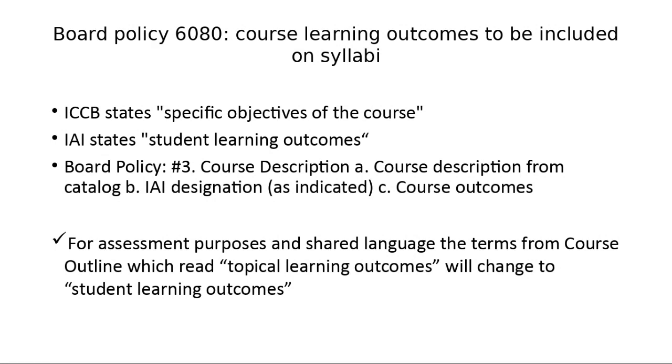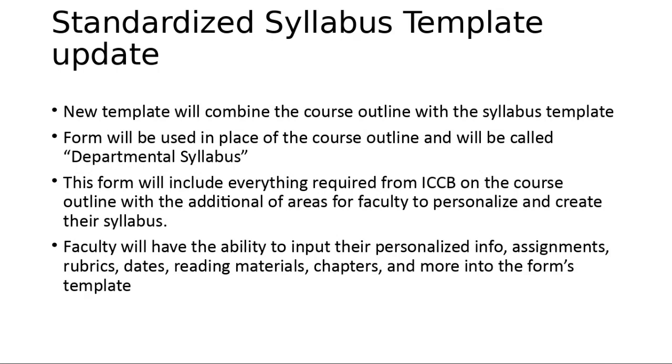And I don't want to spend a lot of time on this right now because I think I have a solution which might fulfill the board policy plus will be best for the faculty and students. And I just wanted to show you this slide real quick. And then I know, Sue, you do have your hand up. Let me just comment real quickly on this.